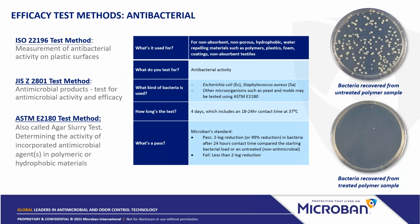The ISO 22196, the JIS Z 2801, and the ASTM E2180 are synonymous test methods. They're just managed by different test organizations, but they essentially do the same thing, where they're testing for antibacterial activity. They use a gram-negative and a gram-positive bacteria. The incubation time and incubation temperatures are the same, and the standard is a minimum of 2 log reduction in bacteria over the contact time.